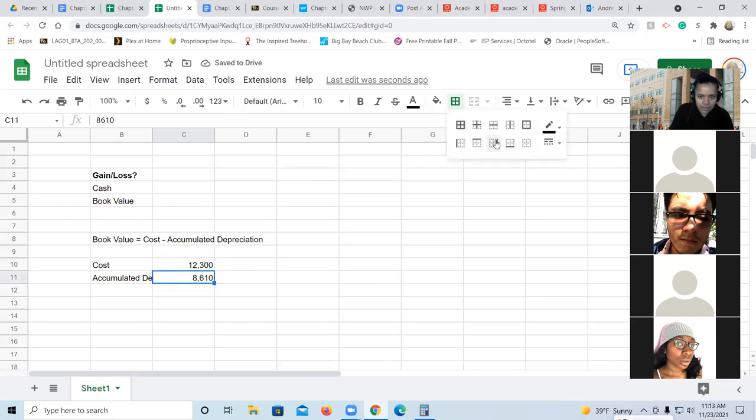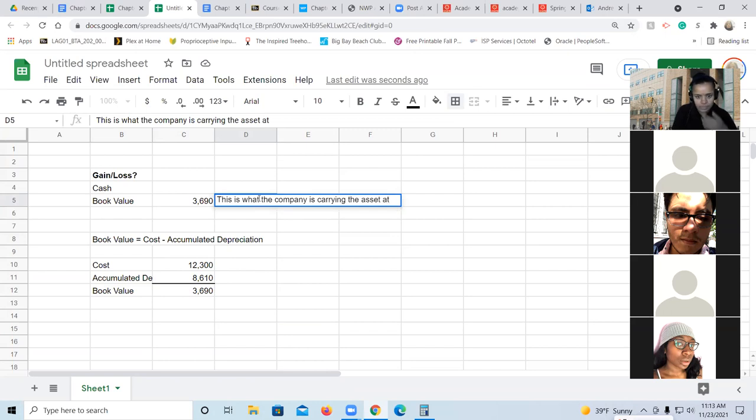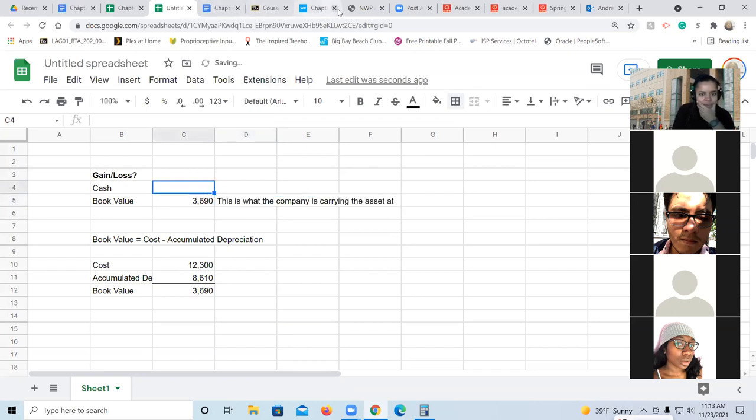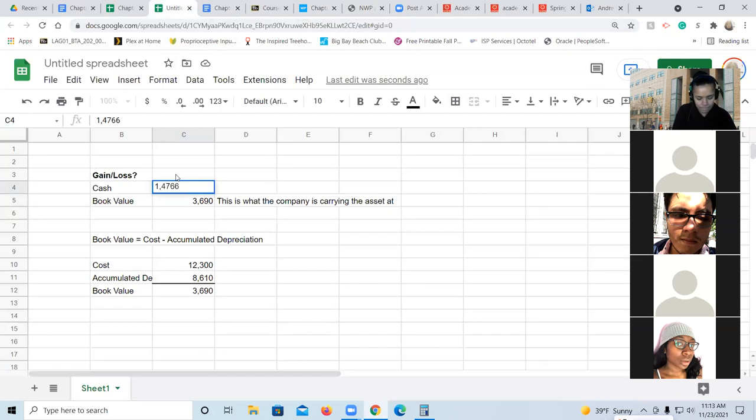So this then tells me, again, you can just get to this by balancing out the journal entry, but this is important also because sometimes we need to calculate gain or loss as part of completing a statement of cash flows. So this is your book value. Again, book value is a defined term, cost minus accumulated depreciation. So you know the book value is 3,690. This is what the company thinks the asset is worth, okay? This is what the company is carrying the asset at. But what they receive for it is 1,476. This is what they receive for it.